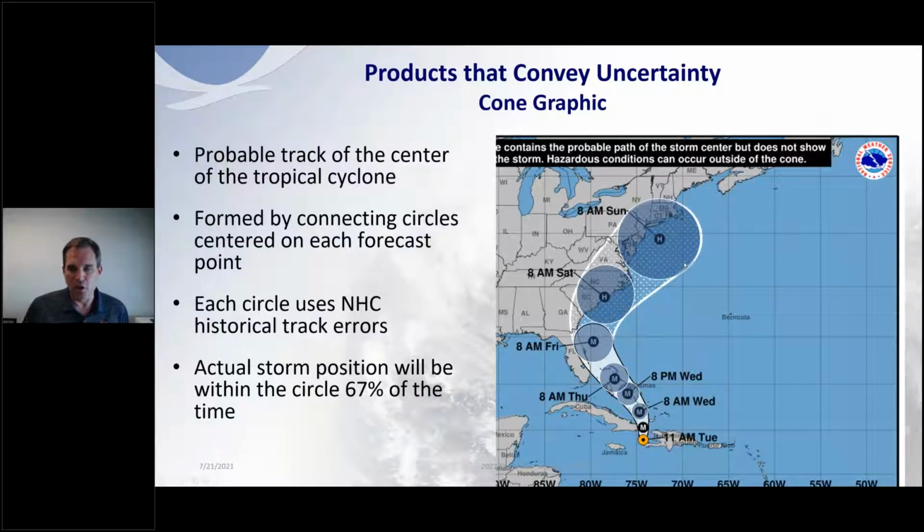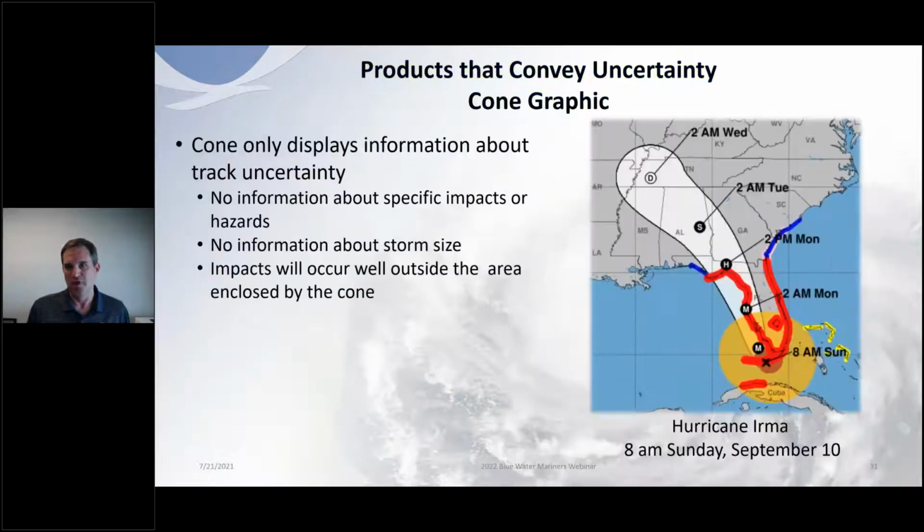The size of the cone does not change during a given season, but the cone is only telling you about where the center of the storm might go or might be about 2/3 of the time. It doesn't tell you anything about hazards. So that's a very important thing to remember. There's no information about wind hazards, marine hazards, storm surge, rainfall, or storm size in the forecast cone itself.